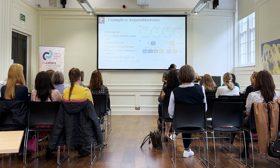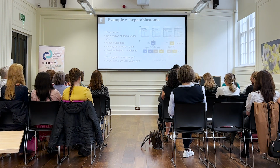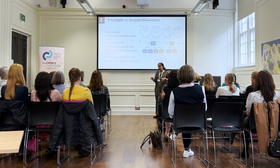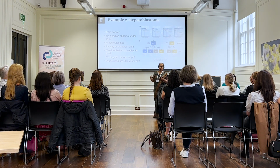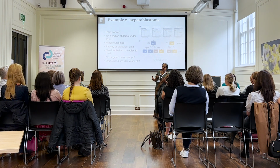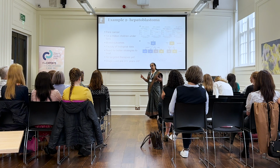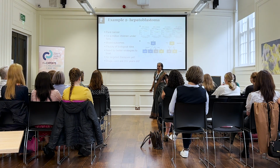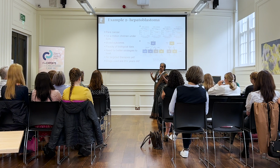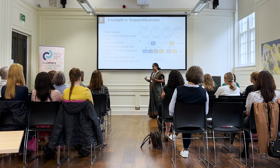The second example, because I think I'm slightly getting to my time, is liver tumors. Now, I like strangely working on liver and brain tumors because they are the powerhouses of the body. So the liver processes all the nutrients, and the brain is just the organ that consumes the most energy in the body. So they're very interesting to study.